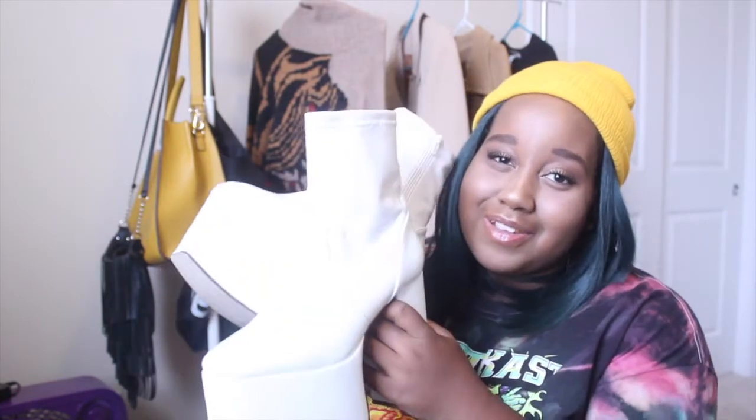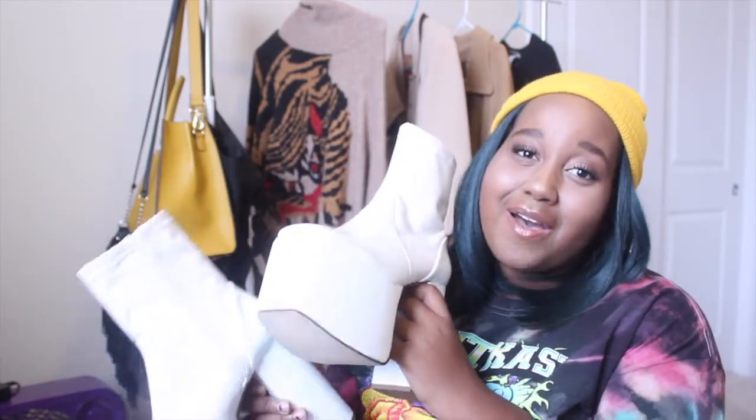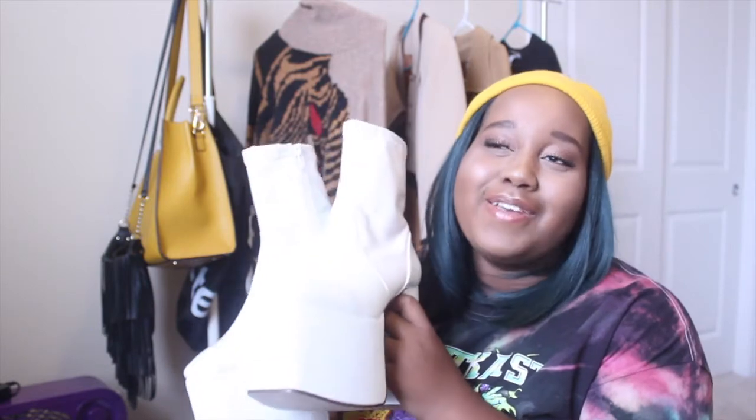A couple of weeks ago, just for shits and giggles, I logged onto Public Desire to see, because I didn't get an email about it yet, so I was like, let me just go on the website and see. And sure enough, there was a size 9. Yes, I wear a size 9. One pair was left. And so I bought the last pair of these boots on Public Desire. So if you have been pressed about these white boots and you wear a size 9, I'm sorry. I am the culprit for them being sold out again.